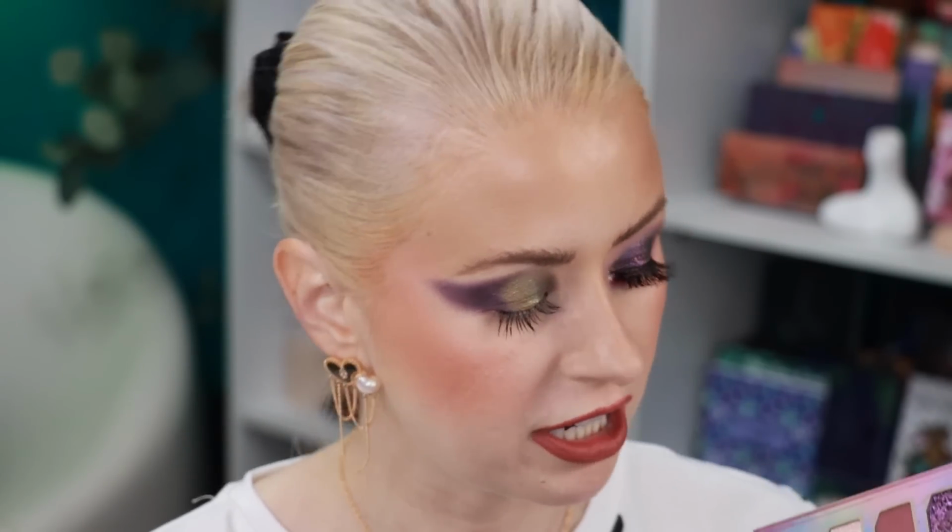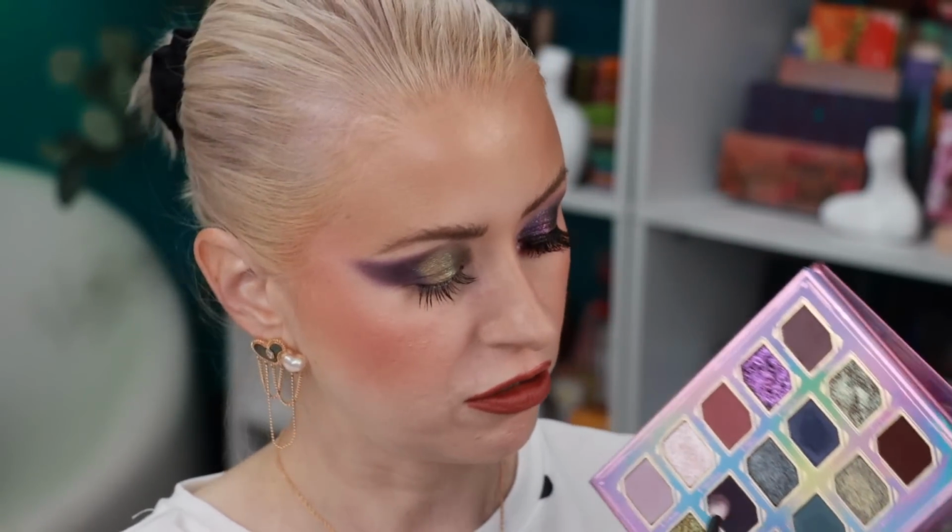I think I'm definitely gonna have to do some winged liner. What do you guys think? Very interesting. I think I'm gonna take that same shade. I'm probably just use the same brush, the darker shade. I'm gonna bring it down. Yeah, perfect. We'll do something different for the inner corner.